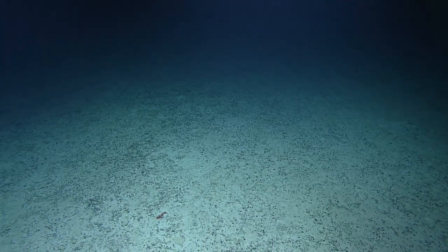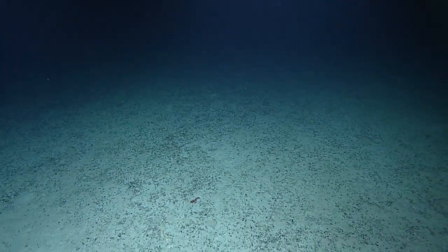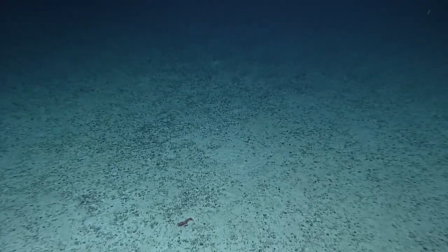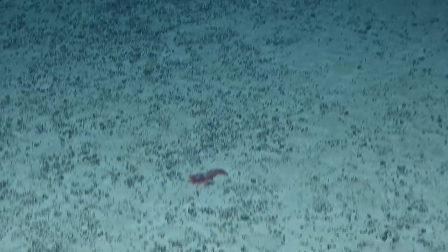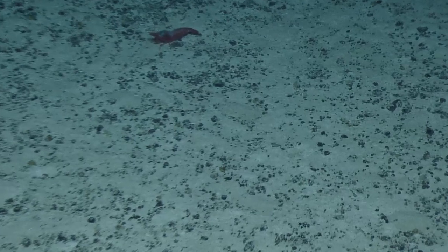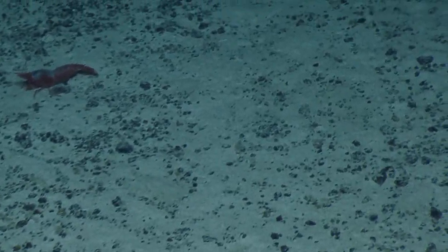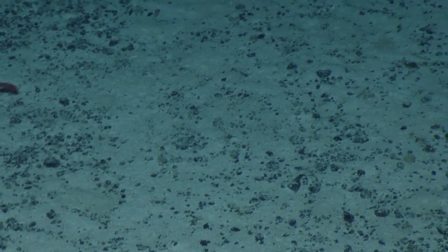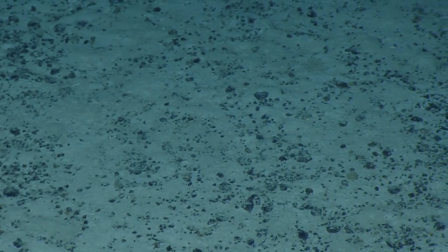That's a shrimp on the seafloor. Yeah, I see that. Yep. Let's go for zoom. Nice. Oh, what's going on there? Where? I don't know, just looking at the back of the shrimp. It has some dark splotches on the back. I'm not sure what's going on.